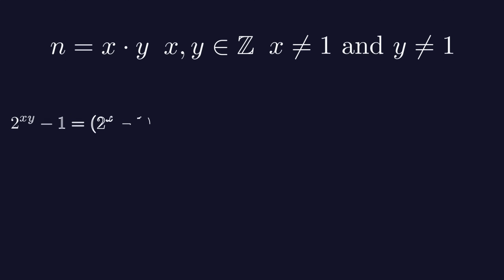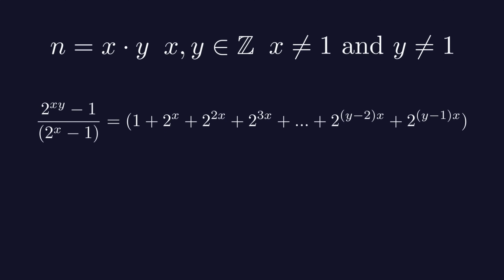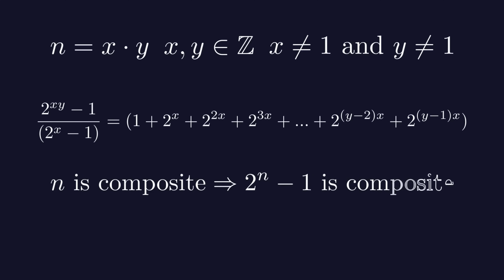2 to the power of xy minus 1 can be written as 2 to the power of x minus 1 times 1 plus 2 to the power of x plus 2 to the power of 2x up to 2 to the power of (y minus 1)x. So 2 to the power of xy minus 1 is divisible by 2 to the power of x minus 1. So we know that if n is composite, 2 to the power of n minus 1 is also composite.